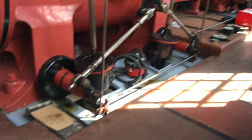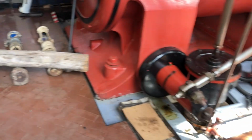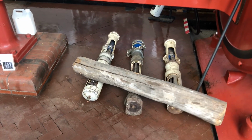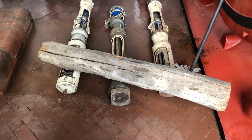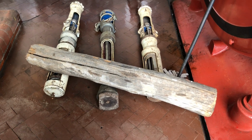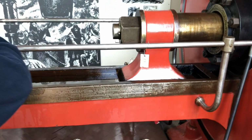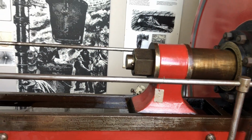I think it's pit chocks. Pit chocks, yes, and that's a wooden one. They could leave wooden ones and it was a bit unsafe, but if they left them in, they only got a warning. This is a slide for the end of the bearing rods because that flows on an oil.